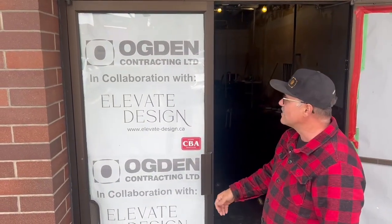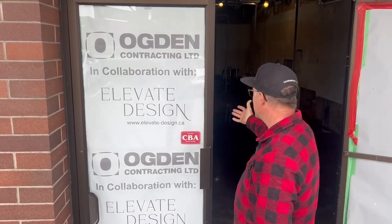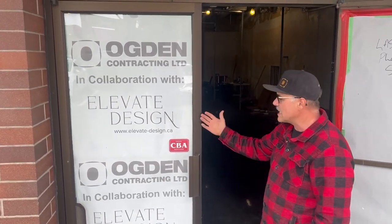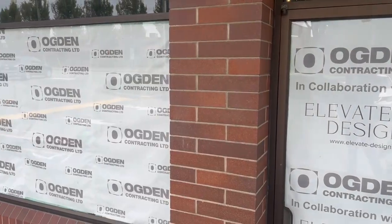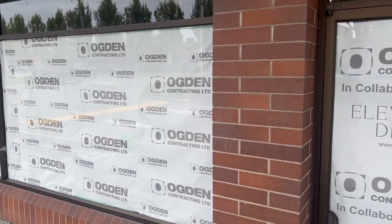So the paper on the door acts for two different reasons. One, we don't want people looking in to see what's in there. During the construction, we want to keep it more private. There might be some tools in there, people working in there, so we want to keep that separated. But we also want to display who we're working with, Elevate Design, Amanda from Elevate Design. People walk down here and they go, well, who's building this? Well, Ogden Contracting. So let's go online and see who Ogden Contracting is. And you can go online and you can probably get updated as to what's happening on this project.